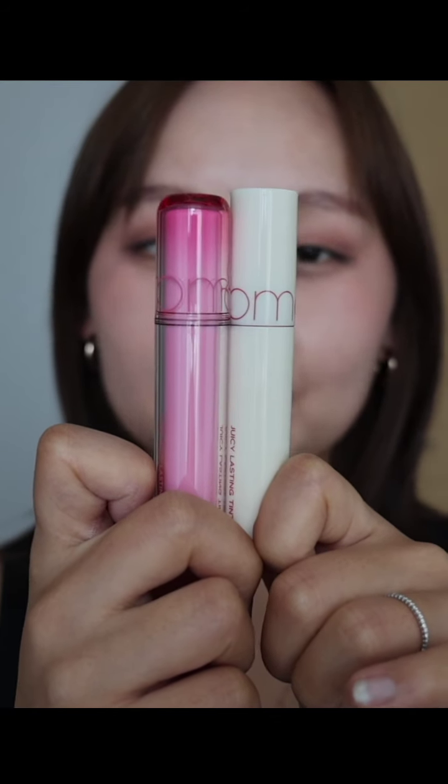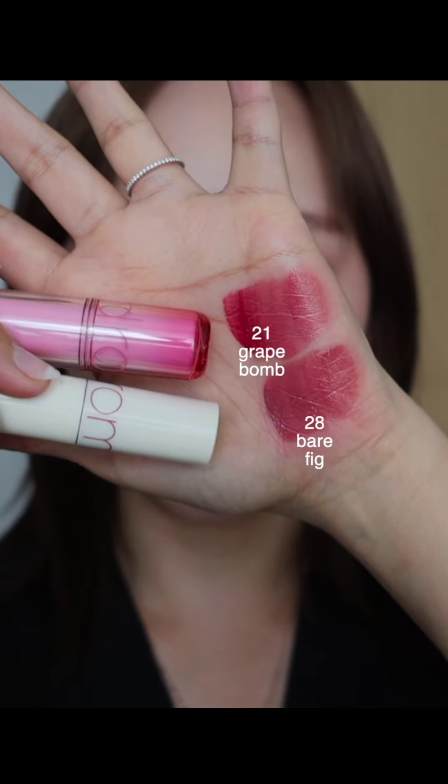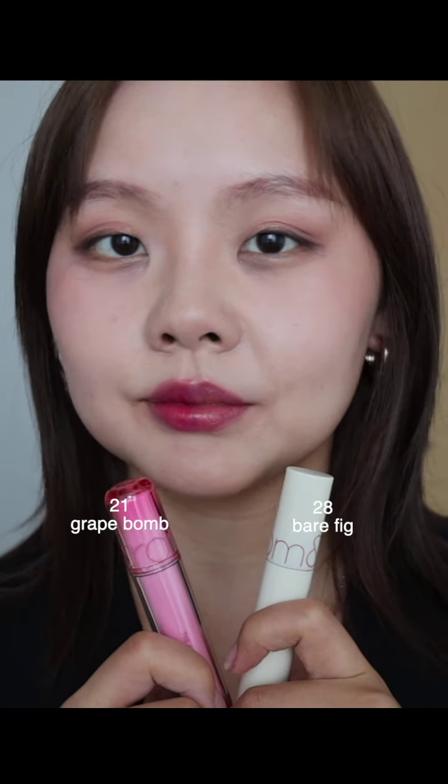Let's compare Bare Fig and Grape Bomb. Bare Fig is at the bottom and Grape Bomb is on top. Quite a big difference. Bare Fig is more muted. It is a sweet potato purple color. For Grape Bomb, it's this fuchsia berry color. It is a little bit more bright and vibrant.